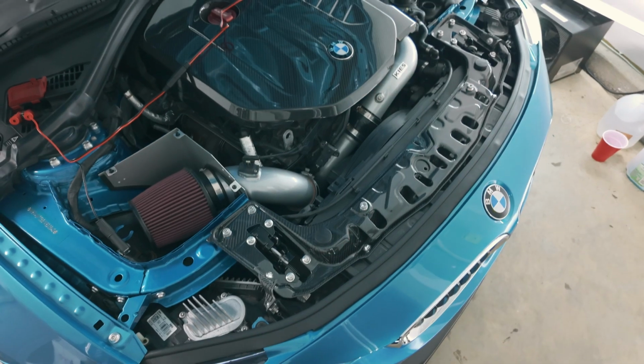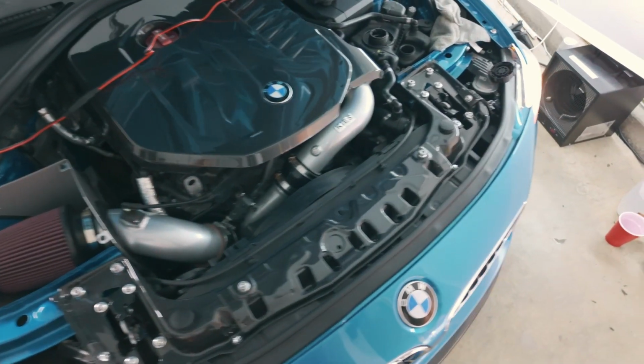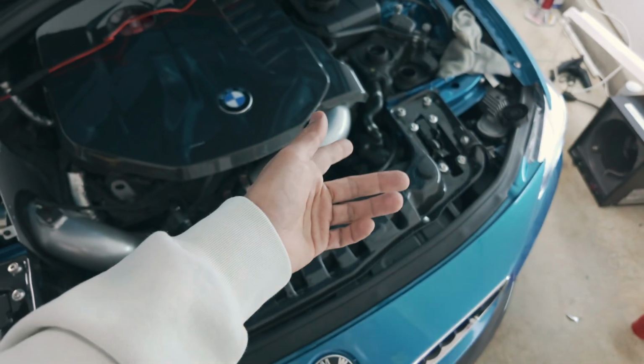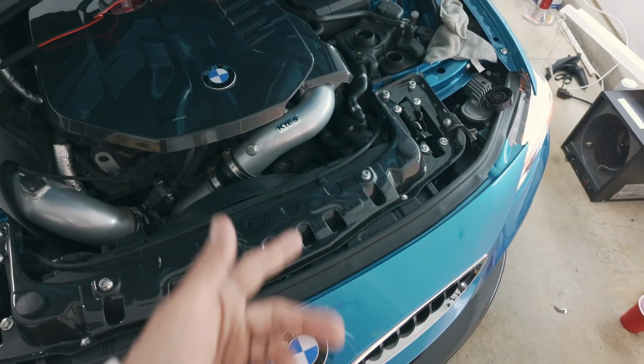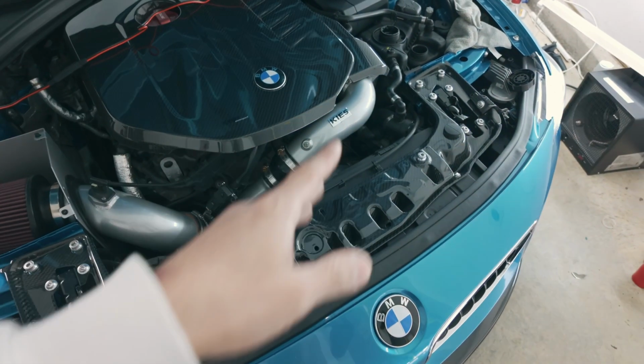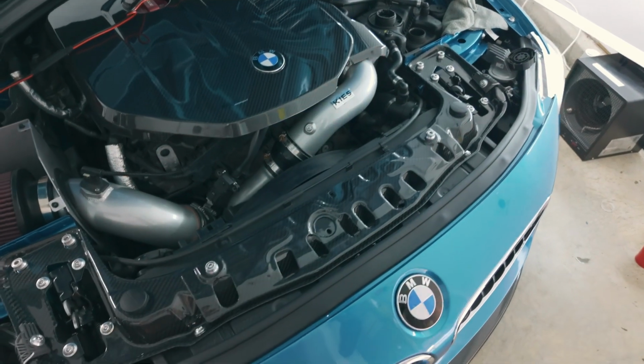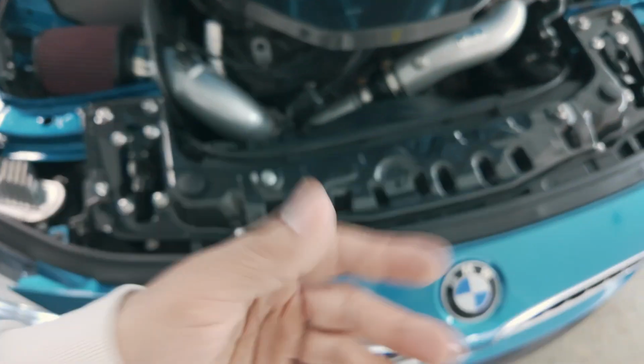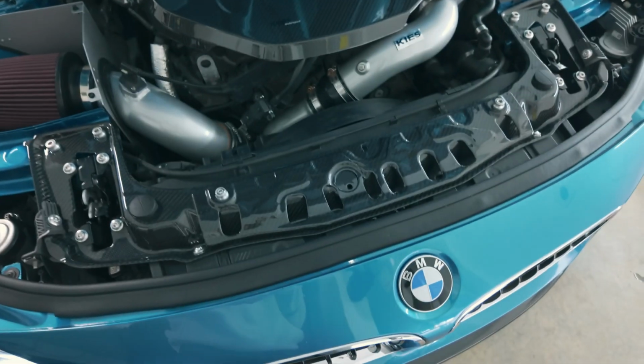And as you can see here, everything is put back together. So I'm currently going through the cycle of bleeding the coolant. This is actually the second time doing it. So I'm just letting the car do its thing. I think we're almost done. But yeah, I went ahead and put everything back together. There was no point for me to do a time lapse of me putting it back.